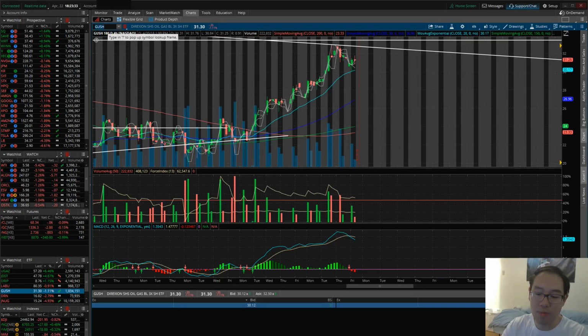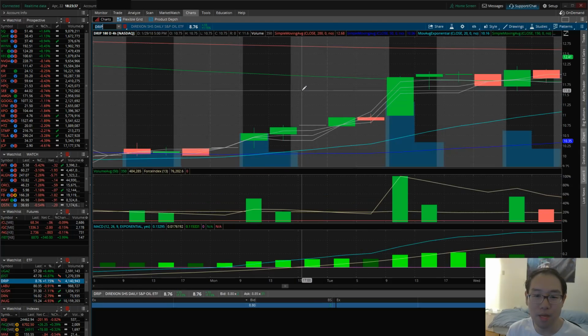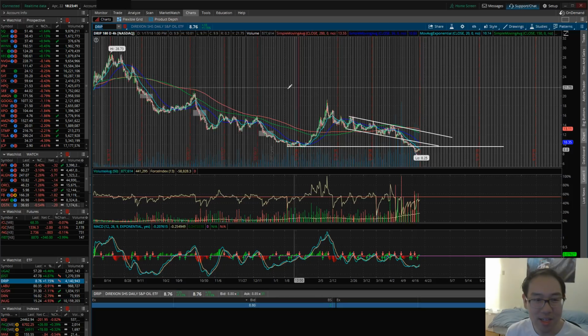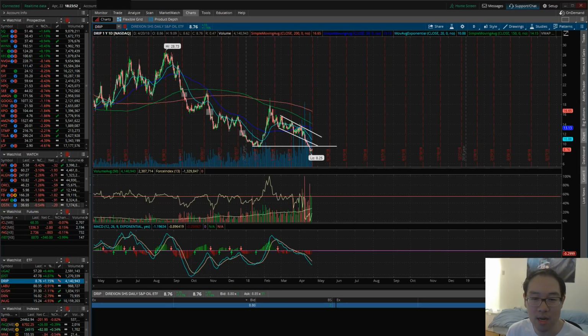Taking a look at DRIP, which is the inverse crude oil. So if /CL is going up, DRIP is going down. So we identified that every time DRIP has gone below its support, right, it has kept going down. So let's take a look at that on the 1-year chart once again, which we talked about last time, right?